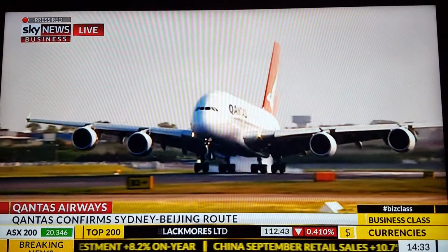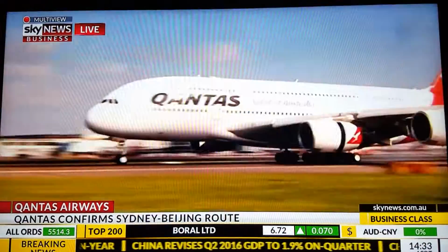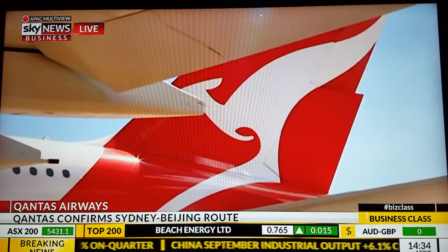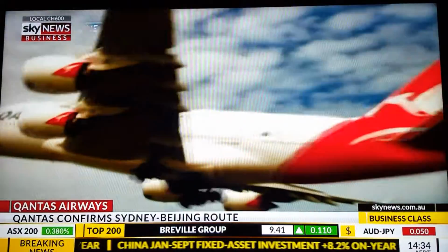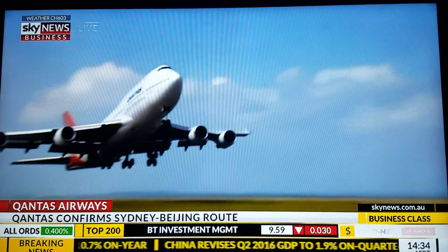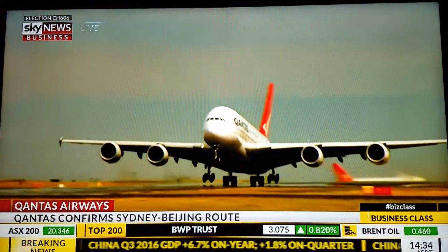But this is actually a reinstatement of the route because it was cancelled originally in 2009. Yeah, that's right. Qantas has had a checkered history, to be honest. You would think that between two great trading partners, surely we could sustain a flight to the nation's capital, but it just didn't really work, and Qantas had different priorities. What's enabling this is an expanded partnership with China Eastern Airlines. Also, I think probably Qantas has switched its thinking a little bit, and they're really looking at the inbound market as well from China, which they hadn't in the past.